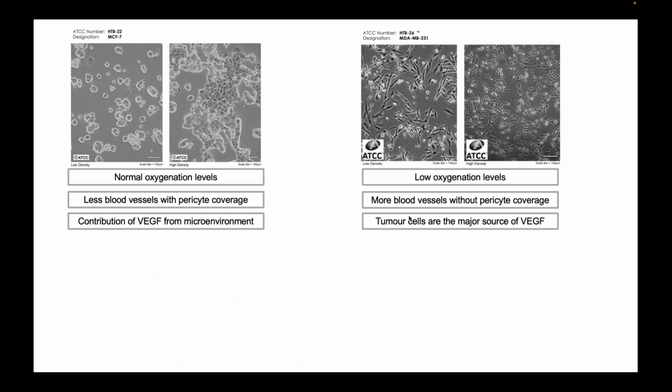So as a summary of our findings, we saw that different degrees of cell differentiation and of estrogen receptor status in breast cancer xenograft models were producing different kind of tumors and different kind of vasculature. One had normal oxygenation levels, blood vessels with pericyte coverage, and a lot of VEGF was coming from the tumor microenvironment. And the other one, the MDAs and B231s, the estrogen-independent ones, had low oxygenation levels, more blood vessels without pericyte coverage, and the tumor cells are the main source of the VEGF.